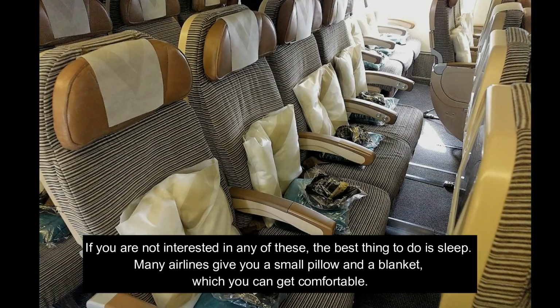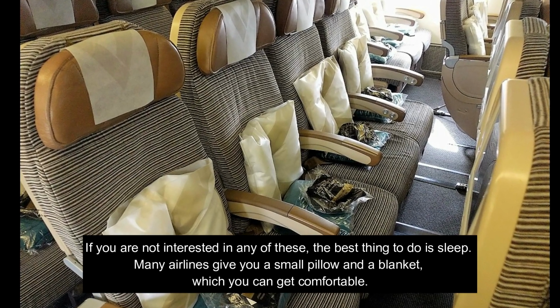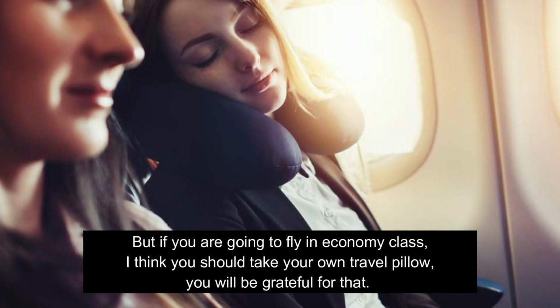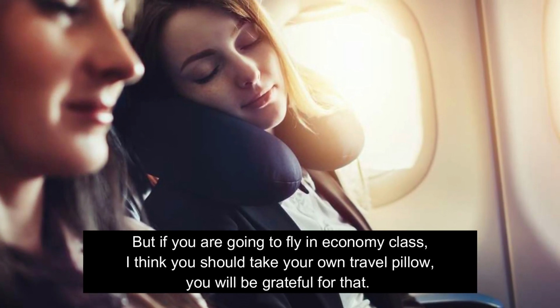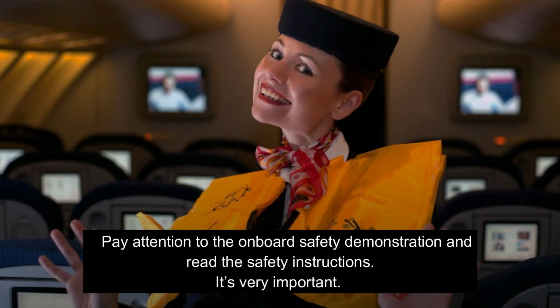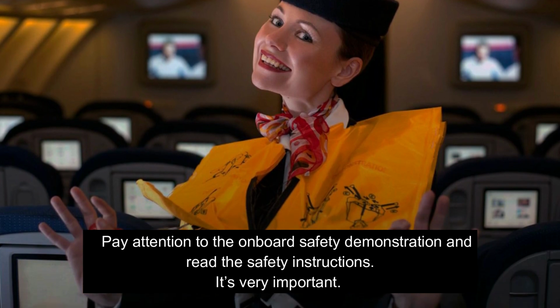If you are not interested in any of these, the best thing to do is sleep. Many airlines give you a small pillow and a blanket, which you can get comfortable. But if you are going to fly in economy class, I think you should take your own travel pillow. You will be grateful for that. Pay attention to the onboard safety demonstration and read the safety instructions. It's very important.